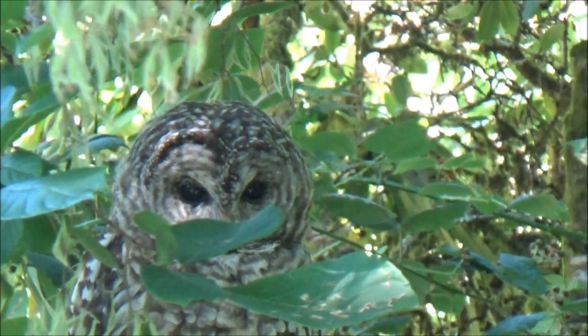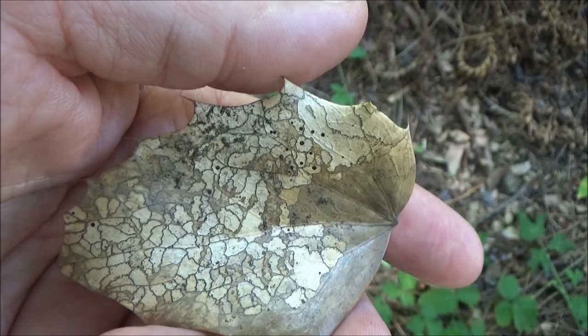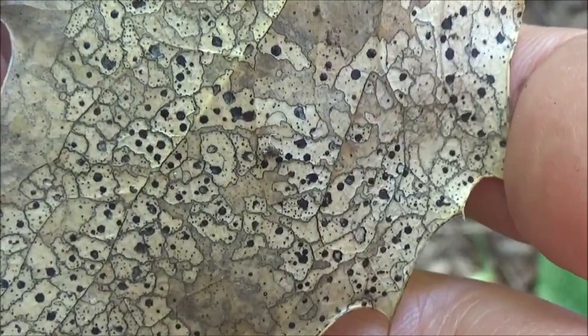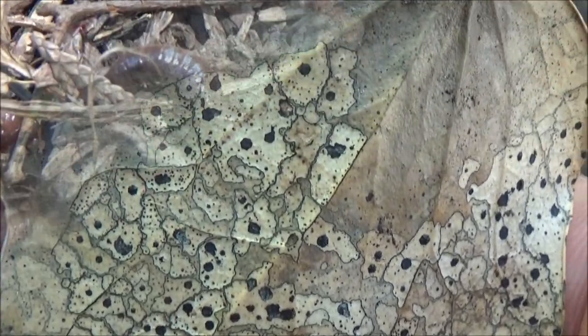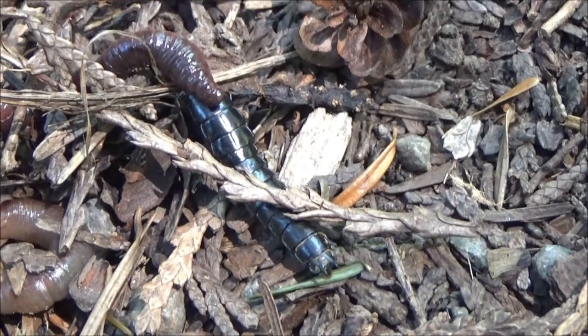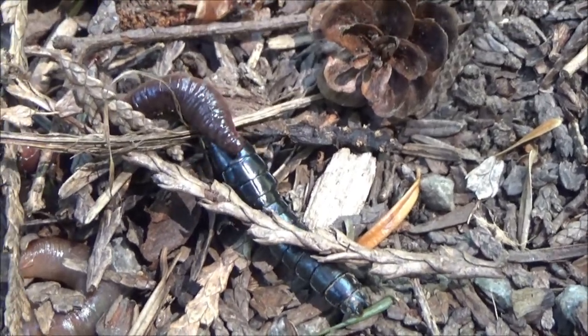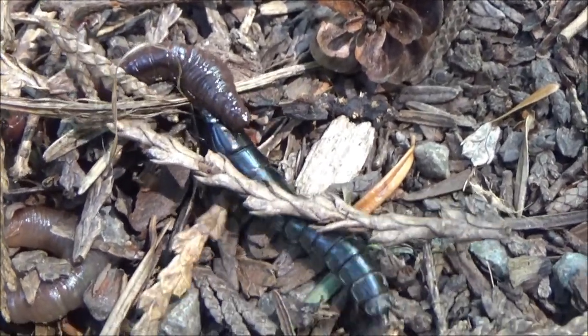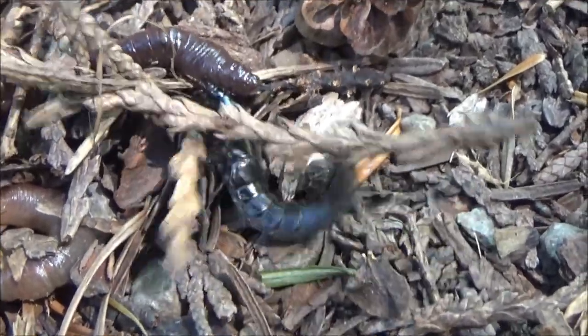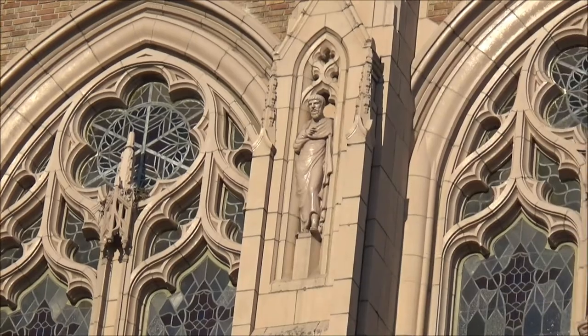As always, we tried to see not only the large things like the magnificent trees, but small details. A pattern created by the fungi on the leaves, or a centipede munching on an earthworm. Unfortunately, we did not get much relief from the heat and had to go back to the hotel to await the evening's cooler temperatures. The last place we checked out was the campus of the University of Washington.